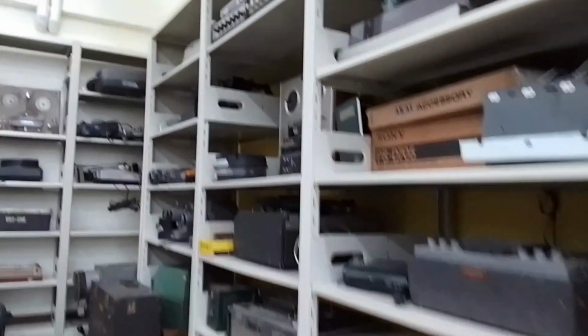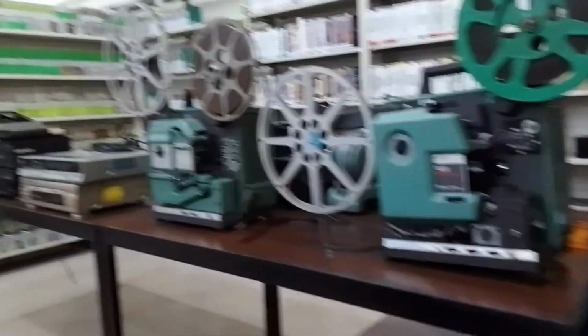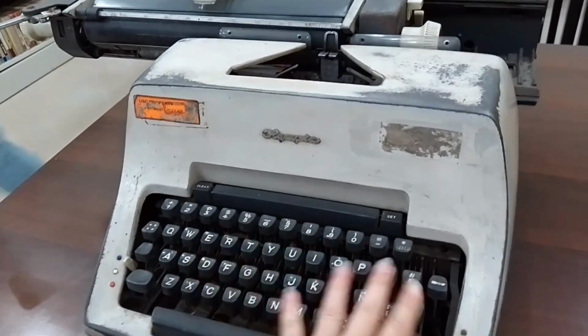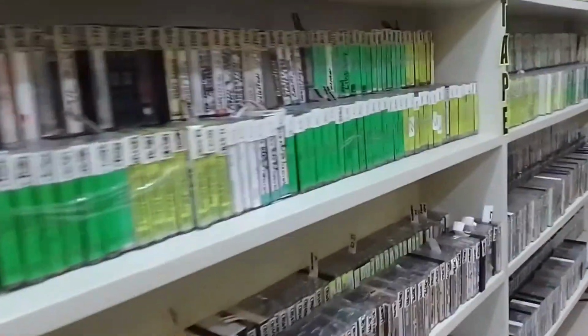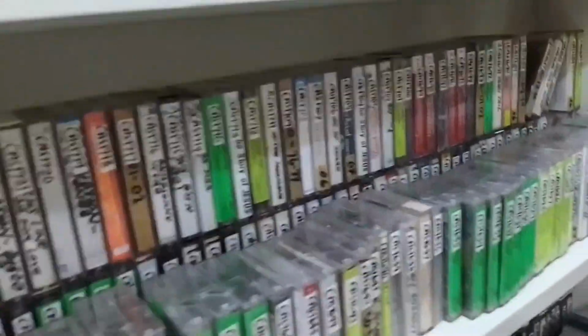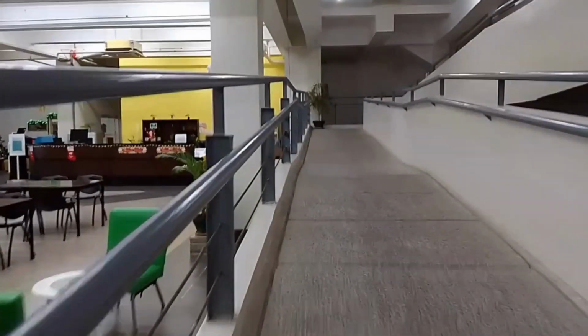They are not just collecting old books or new books, but they also collect old types of computers, old music playing devices, typewriters, and a thousand tapes, and etc. Their collection of books is composed of 400,000 books.